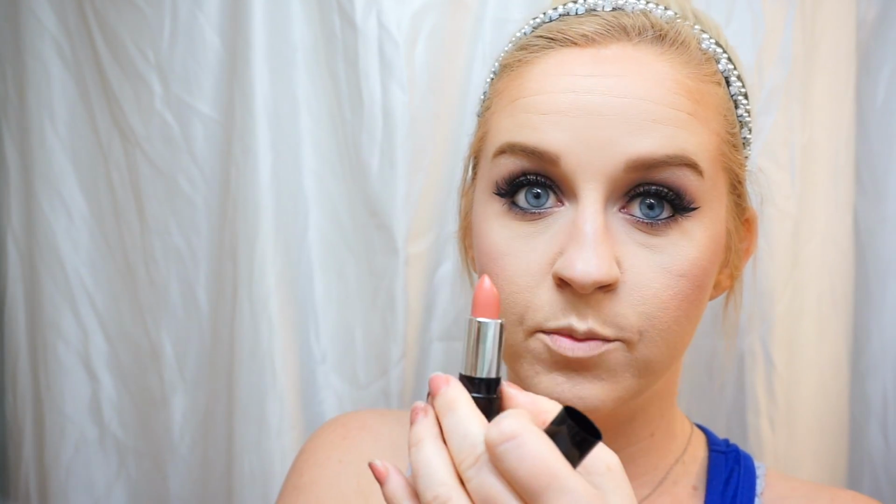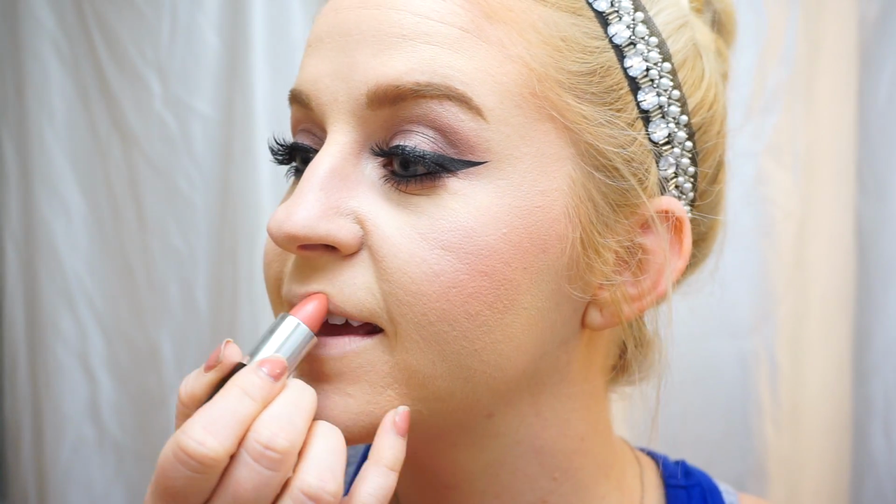And for lipstick, I got this shade BE1. It's like the most amazing nude color I've ever seen. So that completes the look.